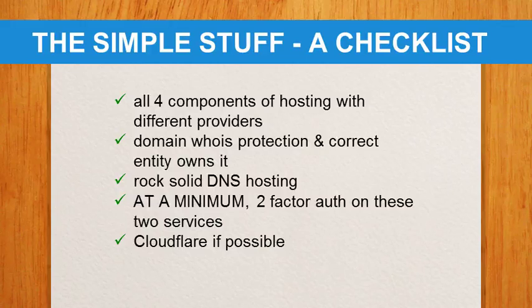For domain registration, as a domain registrar, we use Namecheap. It is cheap, it's good quality, and they support two-factor authentication. So if your current registrar doesn't support two-factor authentication, it's probably worth looking at moving. Does that make sense? Okay.